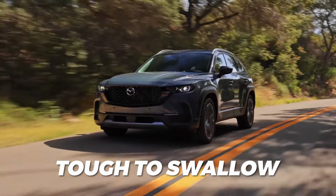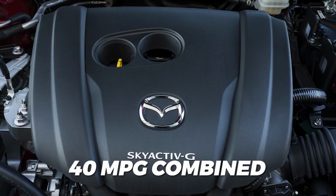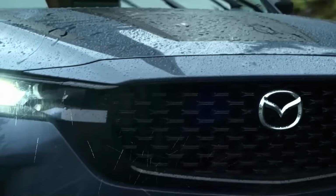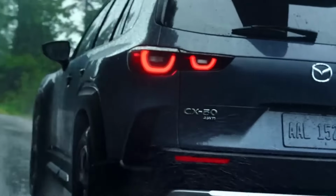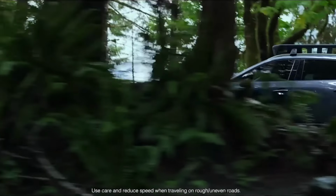Now we get to the most controversial option, the hybrid powertrain. On paper, this should be the perfect solution, delivering around 40 miles per gallon combined, and finally giving the CX-50 the efficiency credentials it desperately needs. The fuel savings are real, and the math works out beautifully over time. But here's where the experience falls apart.